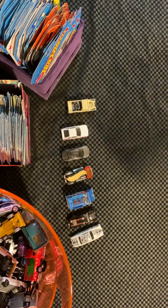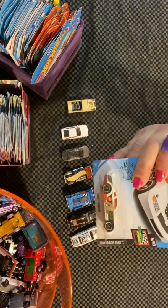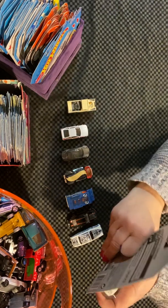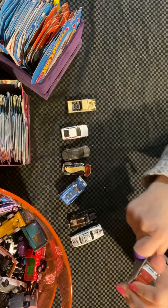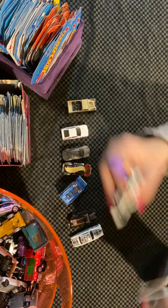The Circle Tracker. Like a race car. Also a made up Hot Wheels, I'm assuming. Circle Tracker. Circle Joker. Stupid.